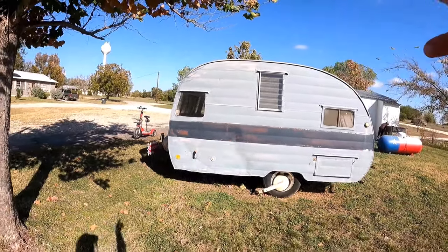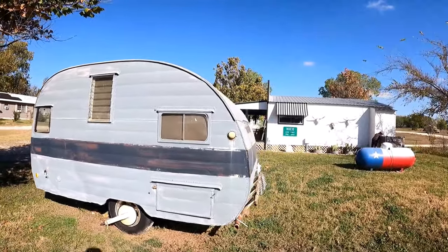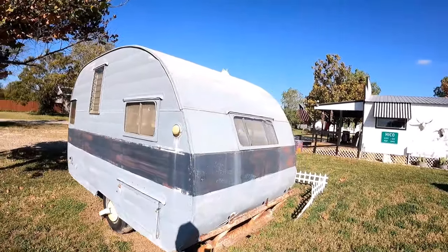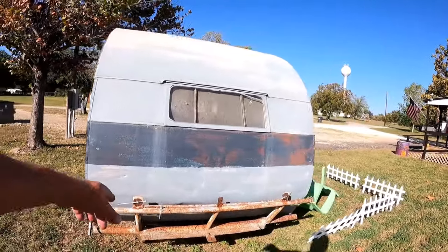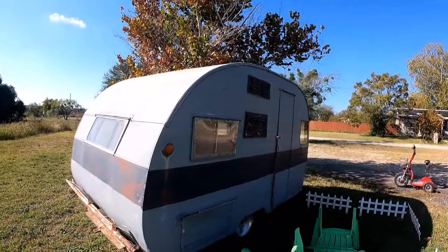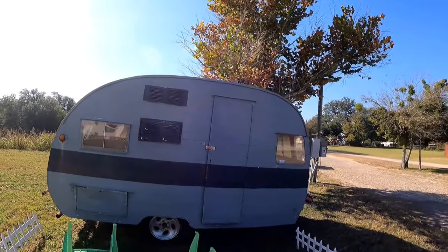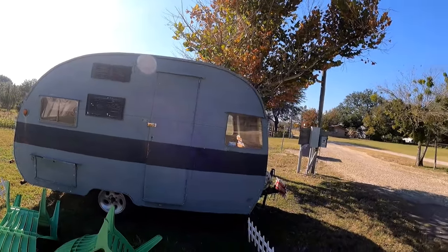I like that shape though. It's reminiscent of a teardrop. Now what a bumper did they put on there. Very cool. All right, let's go see some more stuff.